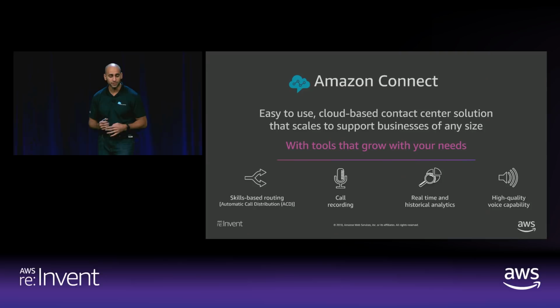So Amazon Connect is an easy-to-use, cloud-based contact center offering from AWS. It's built to support any business of any size, with tools that grow and shrink as you use them. It's a consumption-based model. It's got skills-based routing with call distribution. Call recording is natively built into Amazon Connect. There's real-time and historical metrics and analytics. And we have a high-quality voice codec that Amazon Connect uses. In fact, some of the recurring feedback we get from our customers as they migrate to Amazon Connect is how much better the audio quality is than their previous system.